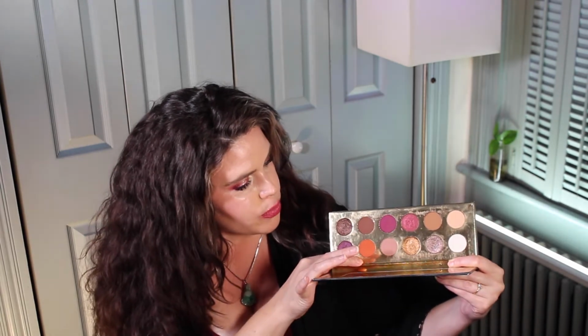Next is an even older palette from Colored Raine. This is the Queen of Hearts palette. This is another color story where it came out years ago, but I really feel like it held up to the test of time. It's sort of like a more vibrant modern renaissance. It's got an orangey red, there are several purples. This taupe is really stunning. I just feel like this is the warm palette. Like, this is a warm palette that you can do so much with.